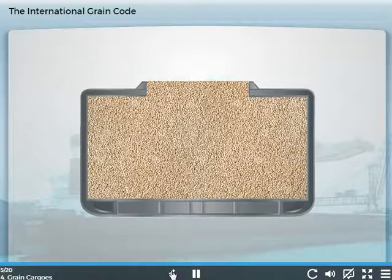A filled compartment trimmed is a compartment where the bulk grain has been trimmed so as to fill all the spaces under the decks and hatch covers to the maximum extent possible.